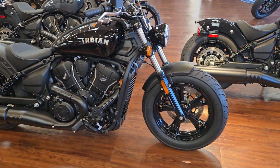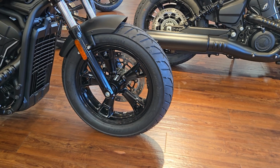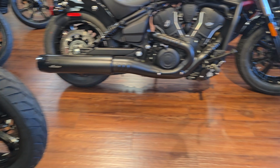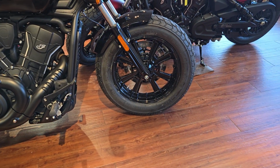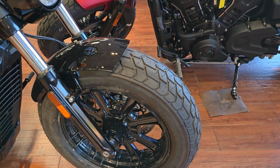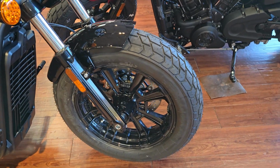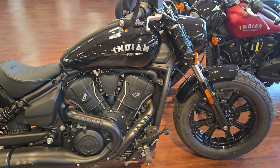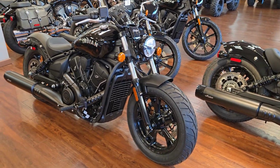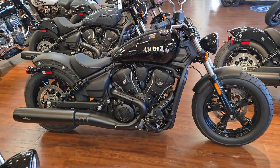Other difference is going to come down to wheels and tires. So you've got a more, I would say, street-oriented tire with a 5-spoke on the 60. And then when you go over to the larger engine, you've got a little chunkier tire pattern, almost dual sport look on a different style wheel. Turn signals are the same. Like I said, handlebars are the same, headlights are the same. So that is the majority of the difference between the two of them.